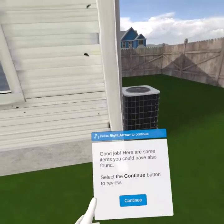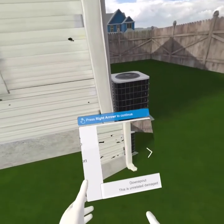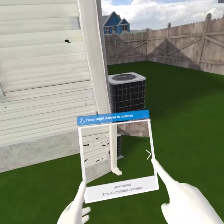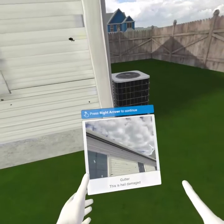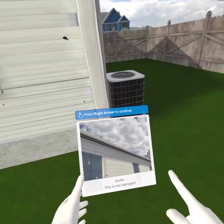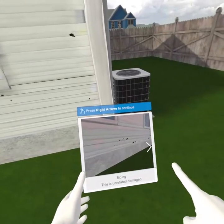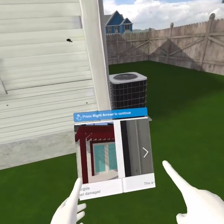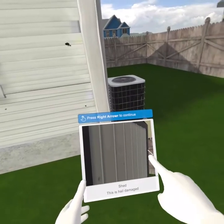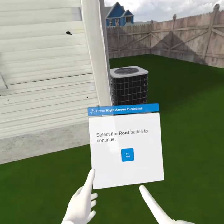Good job. Here are some items you could have also found. Point to the roof button to continue.